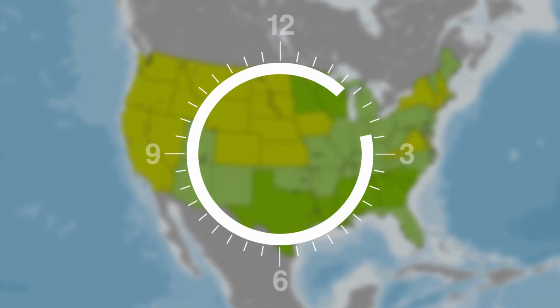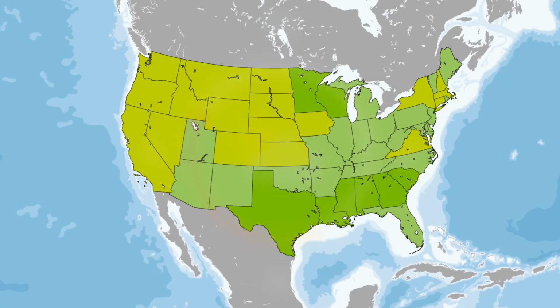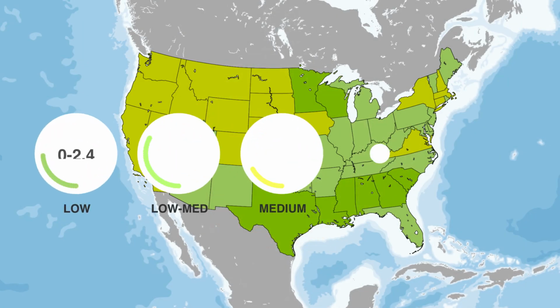Pollen.com reports that counts are the highest in the morning, between 5 a.m. and 10 a.m. It is important to note that many plants pollinate year-round, so checking pollen count every day throughout the year is recommended.